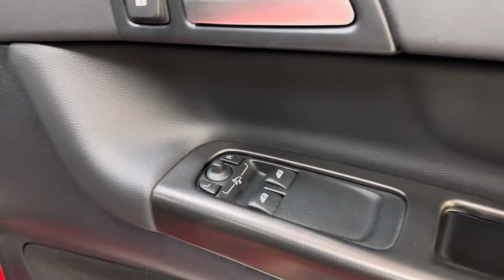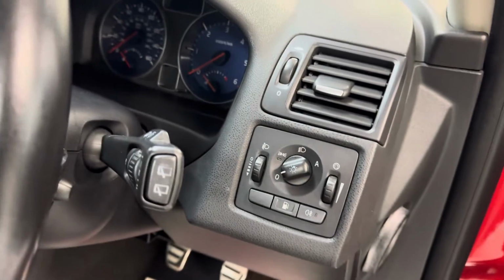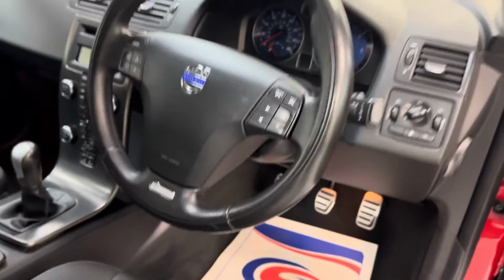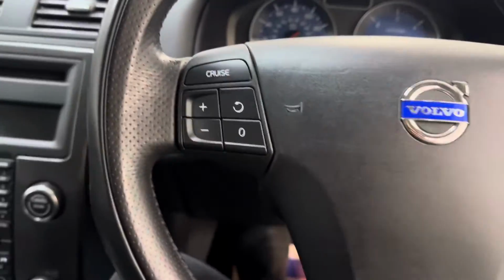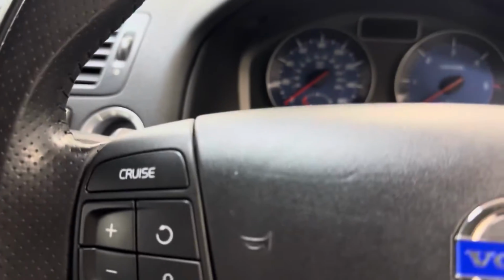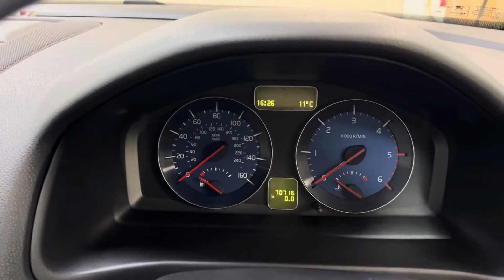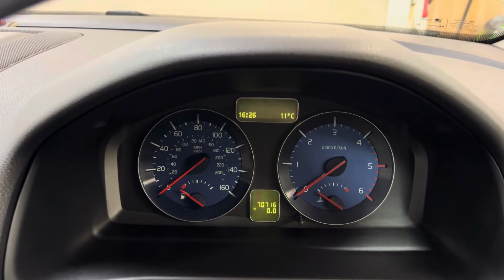As I already mentioned, folding mirrors. Got your auto lights and wipers when in auto. So that function, you get the fog lights as your DRLs. The mileage is 70,716. I'll just start the car for you before we run through the other features.